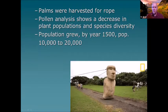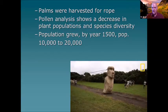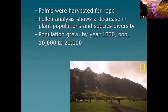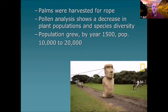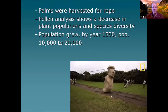But you need rope to do this. They used to think they needed lots and lots of wood to make rollers and sleds and all kinds of things. And now it turns out they didn't need quite as much infrastructure and quite as many people to move the statues as they thought. But you still need rope. And rope comes from trees. If you don't have trees, you don't have rope.